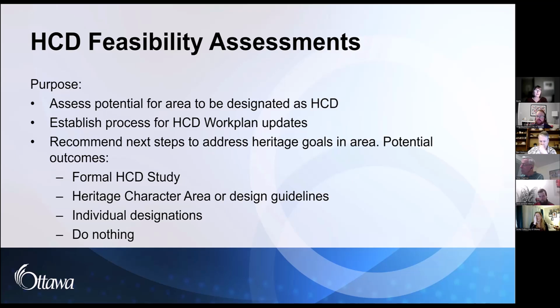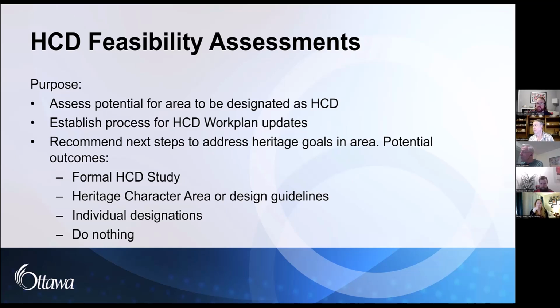So potential outcomes could include recommending pursuing a formal heritage conservation district study and producing an HCD plan for an area. Things like heritage character areas or design guidelines, individual designations, or even ultimately not pursuing any heritage conservation efforts further.